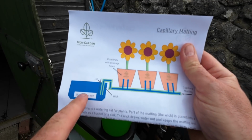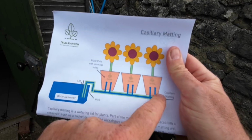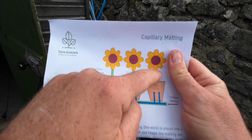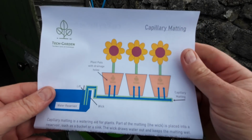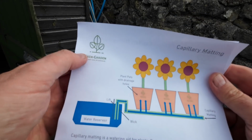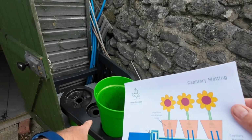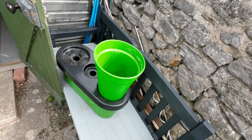You have yourself a little water reservoir, you have your capillary matting in the reservoir, and then just going along and put your plants on top, and the capillary motion just drags the water up to your plants. So yes, Tech Garden. I'll put a link if anyone's interested in this capillary matting, or the duo pods as well. Like you see, I got them from Greenhouse Sensation.